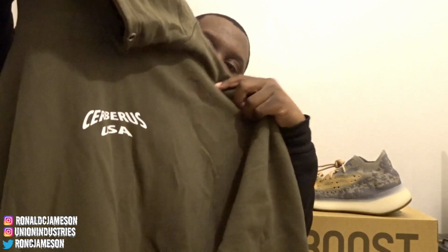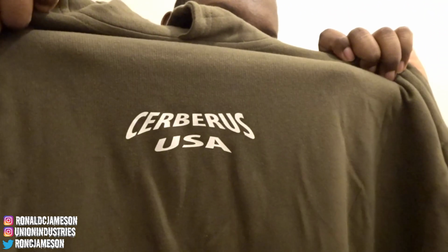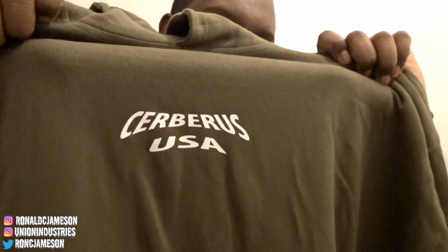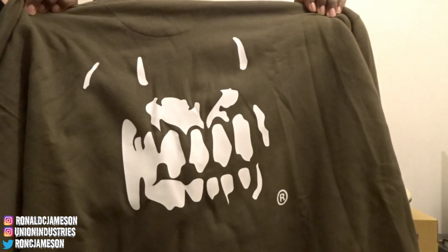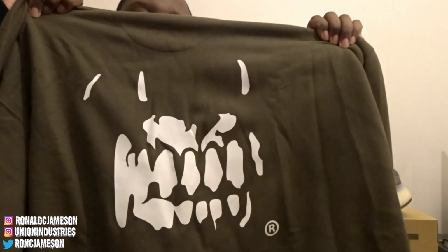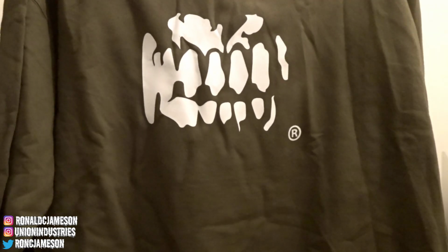The joint is really fire. Go ahead and give that a closer look. So there it is, Cerberus USA. Very dope. And then of course the back, which is my favorite. Kind of wish it was in the front, but this is what the back looks like. That just smells really good too. It looks very dope and very clean. Actually, you can't really tell if it's a Cerberus design, like a Cerberus dog or something like that. But yeah, it's pretty clean, and it still looks good nonetheless. Of course, I am gonna try it on in a minute.